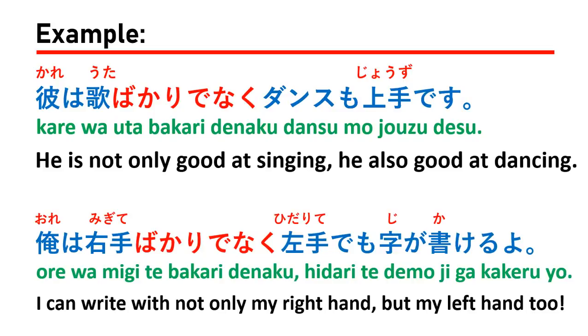So you can use bakari to add the good thing or the bad thing to the situation. Here, for both sentences, it adds a good thing. For example, uta bakaridenaku means he can sing very well and also dance very well. For the second sentence, I can write with not only my right hand but my left hand too. That means I can write with both the left hand and the right hand. But actually, people just write with the right hand, right?